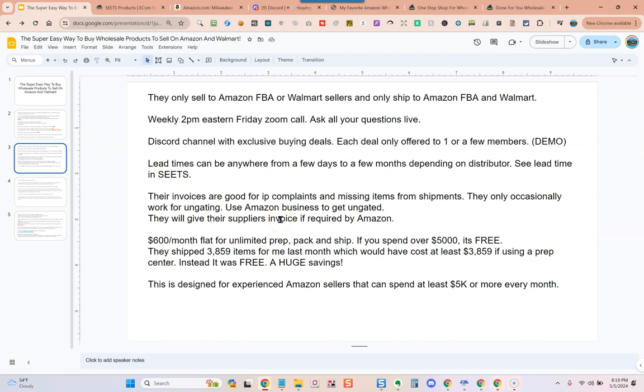Their invoices are good for IP complaints and missing items from shipments. They only occasionally work for ungating. I just use Amazon Business to get ungated, so I wouldn't count on being able to use them for ungating. They will give you their supplier's invoice if Amazon's requiring it. Typically, Amazon might require that for inauthentic complaints. And I had an inauthentic complaint that I sent the Ecom Solutions supplier's invoice, and they didn't accept the first invoice from Ecom, but they did accept their supplier's invoice.